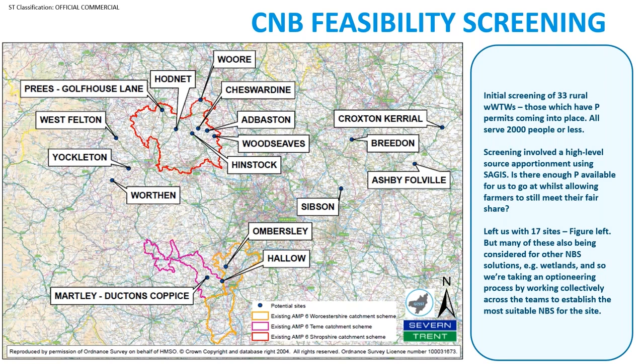Now, of these 17 different sites, many are also being considered for the other nature-based solutions, so the wetlands work, the reactive media work as well. And so we've had to come together within the business to work collectively across the teams to establish the most suitable nature-based solution for each of those sites.